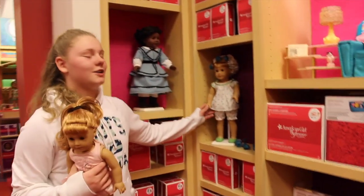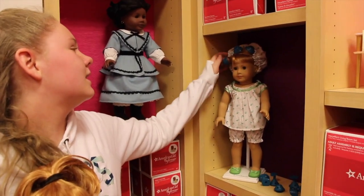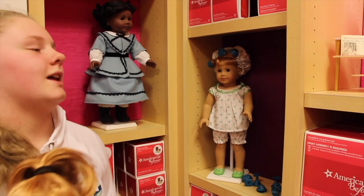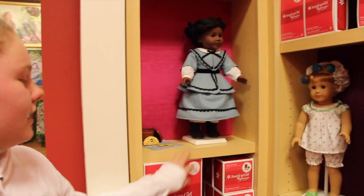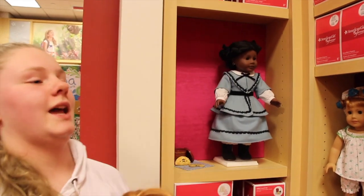And then here's my mom's curler set. And I love these cute little pajamas and her little hair. And here's Addie's area. And I love Addie's skin tone and her beautiful hair.